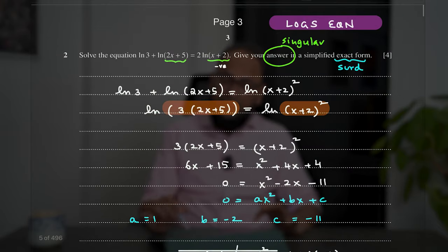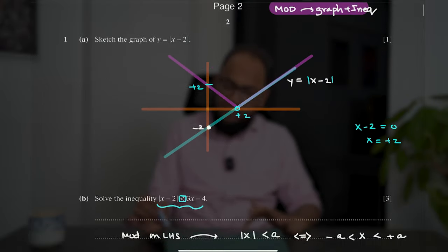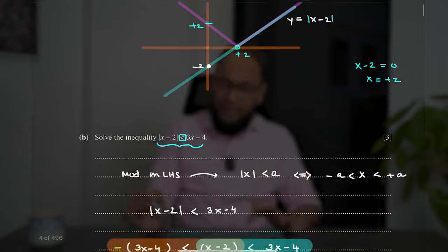The second question is about logs. This is for 4 marks. And by the way, the previous question was for 3 marks for this paper, only 1 mark for drawing the graph. Now, a lot of the time, don't expect that the marks will always be justifiable from your perspective. Sometimes a difficult question will carry fewer marks. Sometimes an easy question will carry more marks. Usually it's justifiable, but that's not always the case. So yes, look for the marks, but don't overthink it.